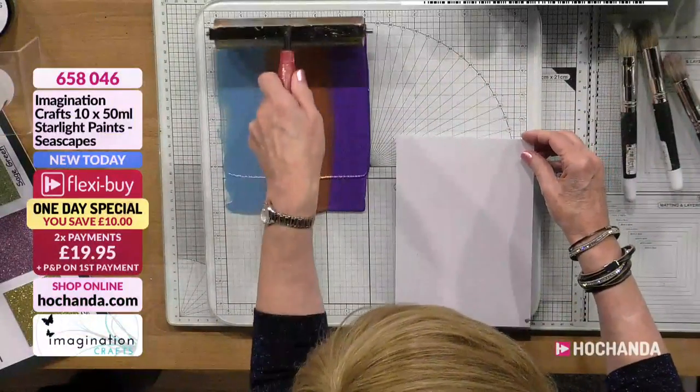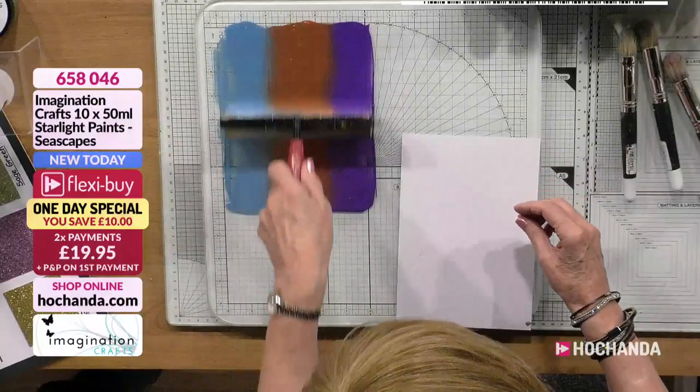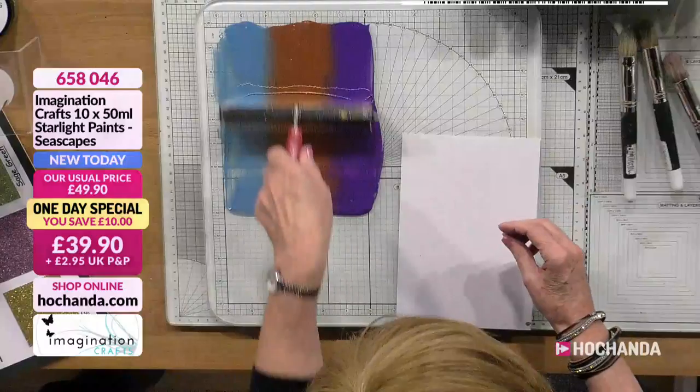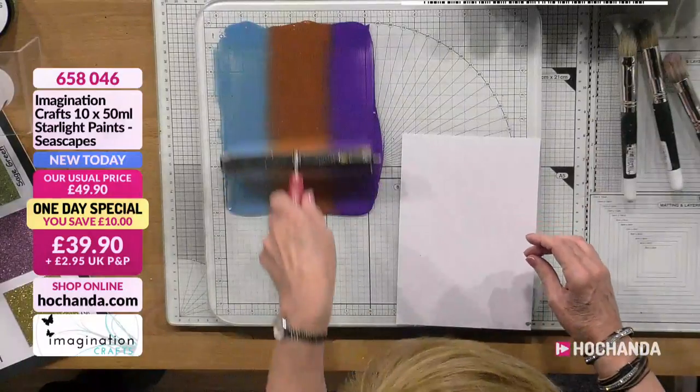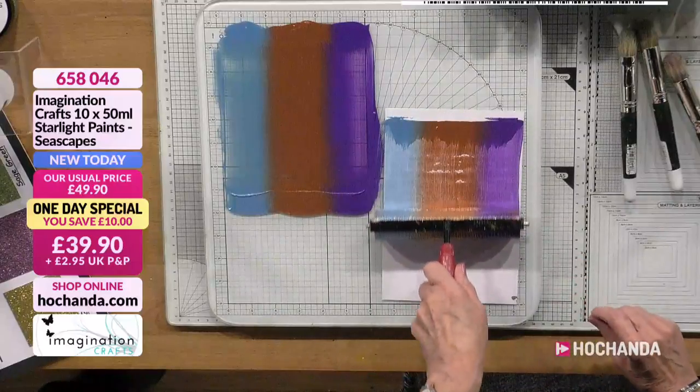And here we are for your one day special. Oh my goodness, look at those three beautiful colours. But watch what happens when Sue places them onto that paper. This is something that you can be doing at home. You might be doing this for the very first time. This could be some inspiration to you.